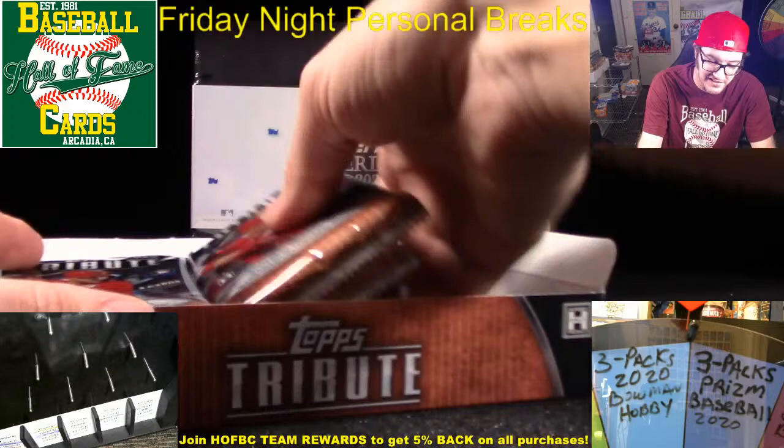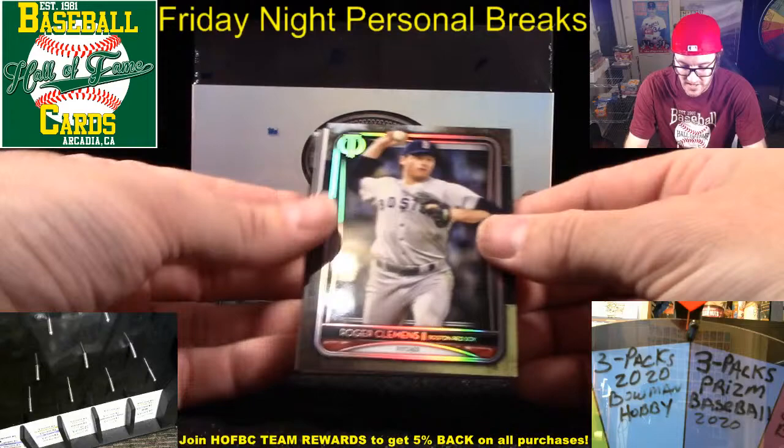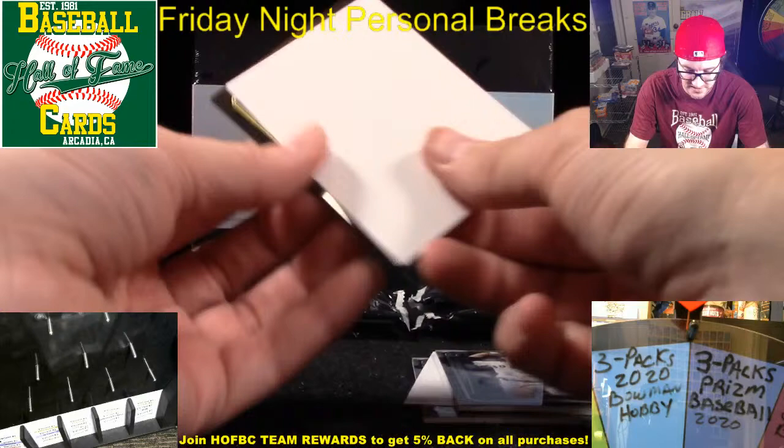All right. Tribute. One pack. One hit per pack. Let's see what happens. All right. We got Clemens on the front, Josh Bell on the back, and the first hit of Tribute is... How about a little stained glass Michael Chavis, 25 out of 25.